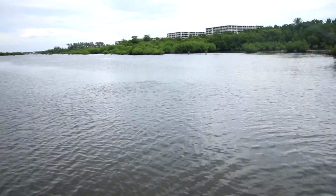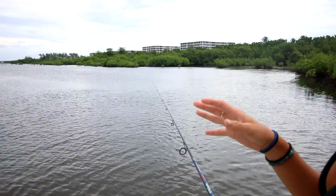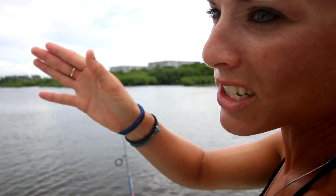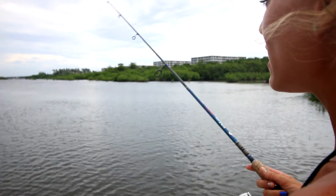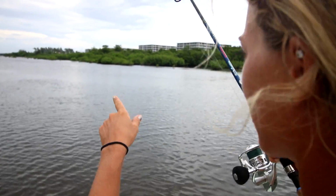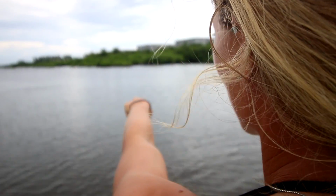So what I'm doing is casting my bait into the mullet schools that I'm seeing and where I'm seeing big fish busting on them. And that's how I caught that first snook that I caught. I just casted it right into the school of mullet, and the snook ended up eating my bait. So when we were headed out, I just saw big fish busting on these mullet and decided to go ahead and throw. And my bait is right on the surface.